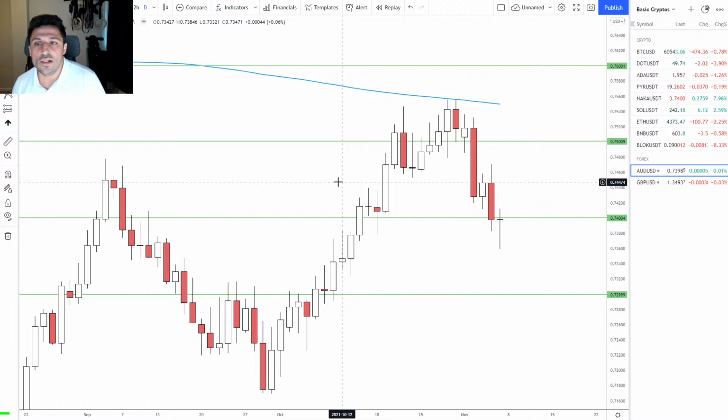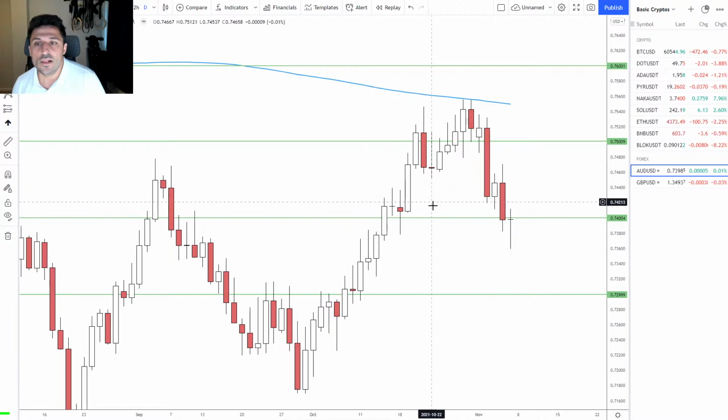Going back 20 years when I started trading, one of the most effective ways to place support resistance was to place your support resistance areas at rounded numbers. These were called psychological levels. So what's a rounded number on AUD USD? The 0.7500, the 0.7600, 0.7400, 0.7300. They're all rounded numbers.